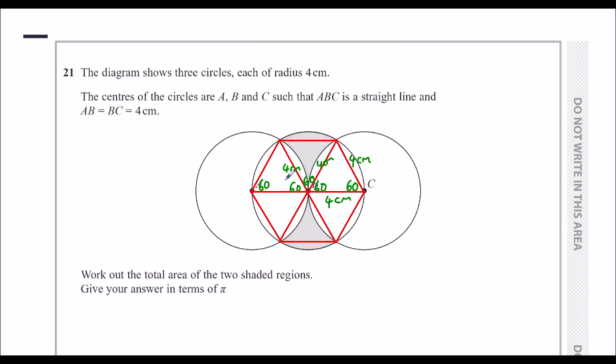To do that, we're going to have to work out the area of the triangles and the area of the segments. The segments are these bits here. So to work out the area of a segment, it's the area of a sector, take away the area of a triangle. So let's do the area of a triangle first.